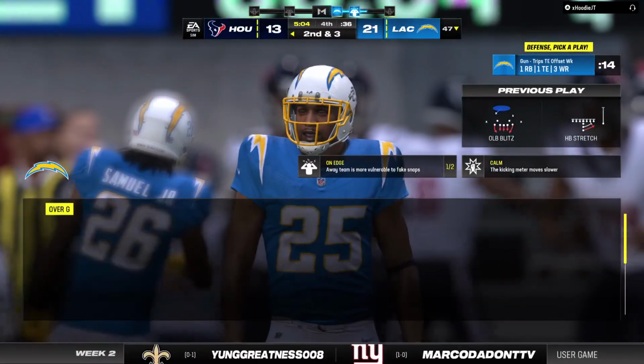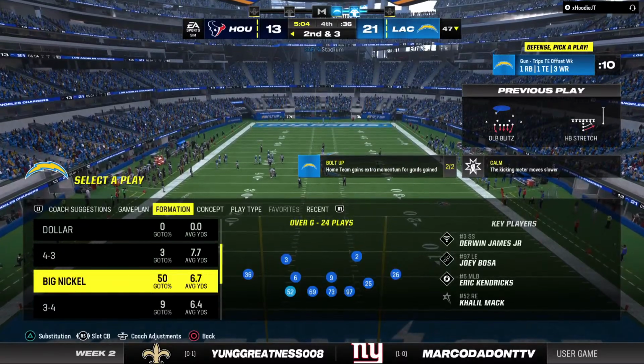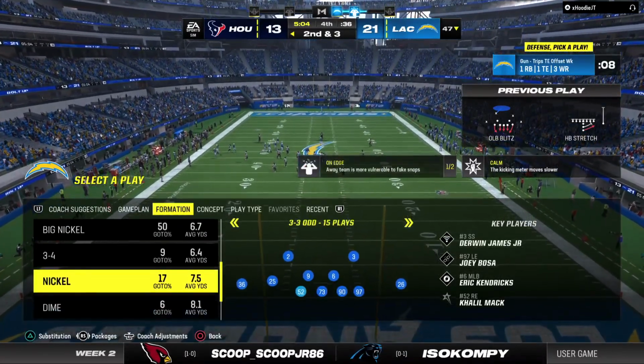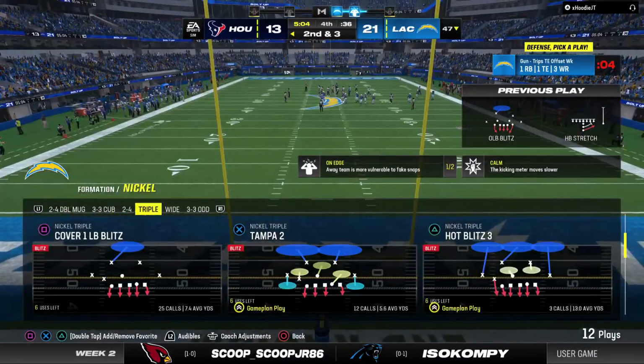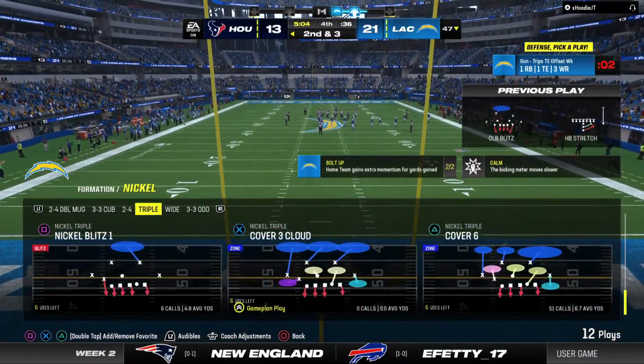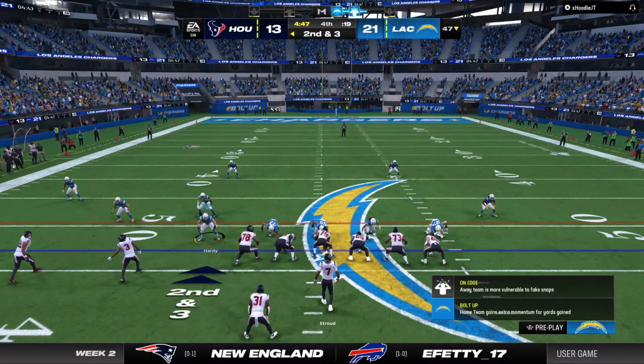Exactly what you want. Get yourself set up to keep making first downs, keep the clock running. And if they're smart, you're starting to milk the clock. No hurry before you run your second down play. Come on, come on. Now 2nd and 3.